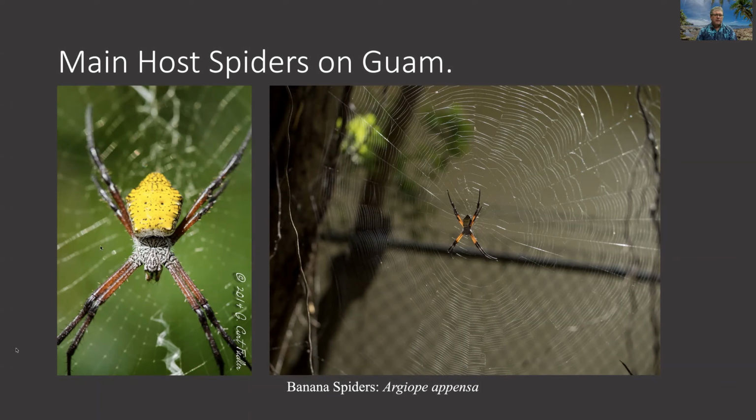And here you can see a nice big female. The males are much duller in color. And here you can see a relatively large web she weaved. And if you use your imagination, you can imagine some of these dots are kleptoparasites.